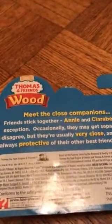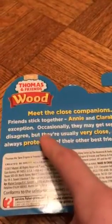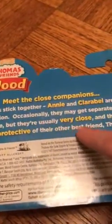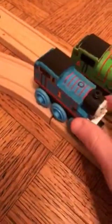Annie and Clarabel say, "Meet the close companions. Friends stick together." Annie and Clarabel are no exception. Occasionally, they may get separated or disagree, but they are usually very close. And they're always protective of their best friend, Thomas. It's true because Annie and Clarabel can't move on their own. Isn't that right, girls?